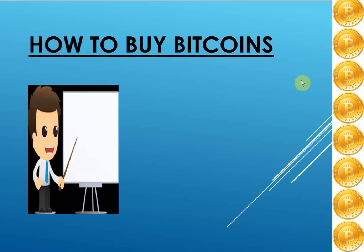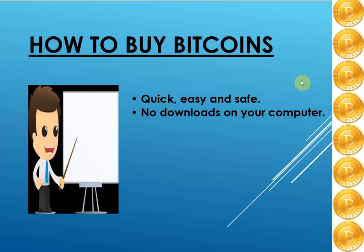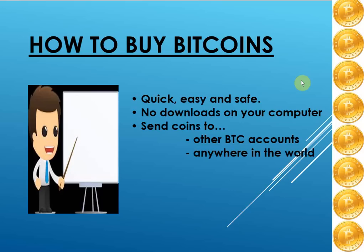So what I've done here is put together a little tutorial on how I think is the best way to go. So it's going to be quick, easy and safe. You're not going to need any downloads for your computer. And once you have the coins, you can send the coins to other Bitcoin accounts anywhere in the world in seconds, and it's almost free. It might cost you 5 to 10 cents.